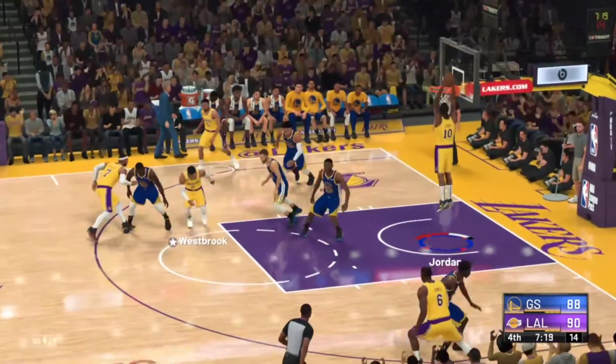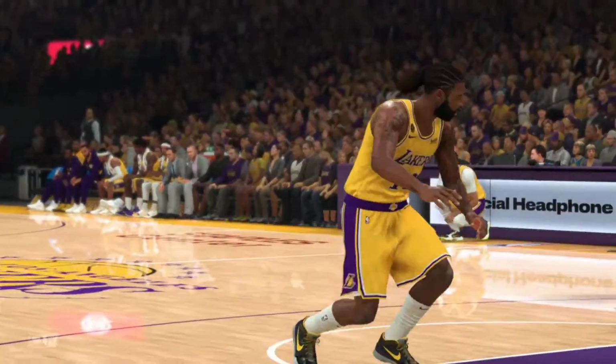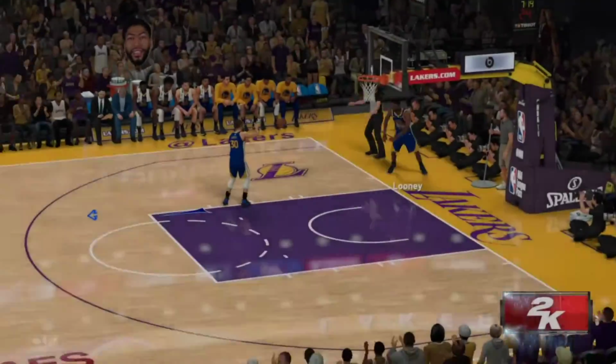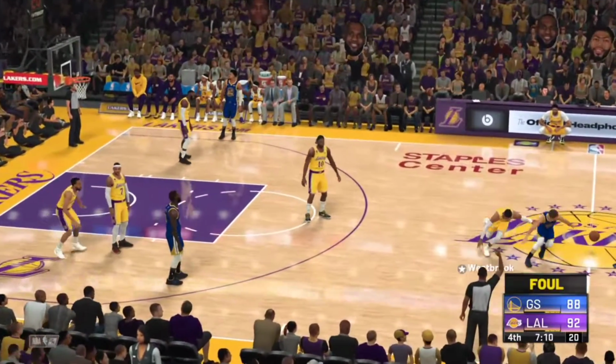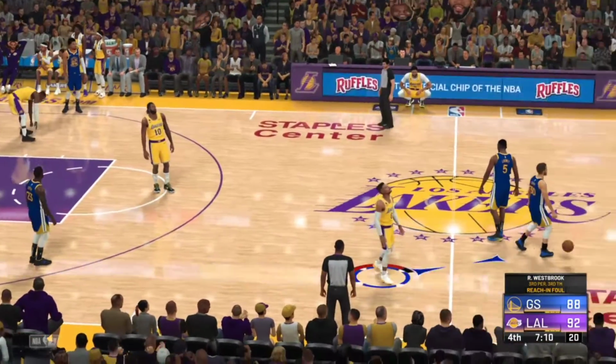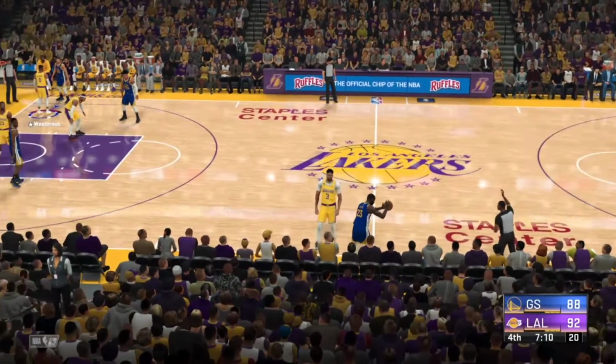Westbrook against Curry. And DeAndre Jordan pulls him down. That gives him the double up. 10 points and 10 rebounds. He went for the two-hander on the slam, some urgency from him there. Sure. And a foul called on Russell Westbrook. That's his 3rd foul of the game.